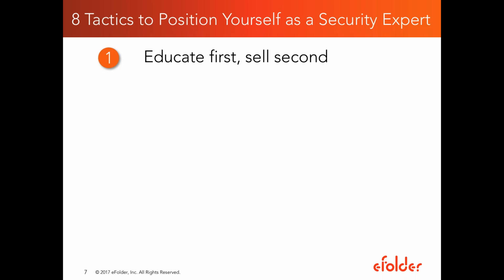And so what will happen is that by showing your level of knowledge on the topic, you'll get prospects coming in and saying, we want you to bring this on for us and do this for us. So that's why it's super important to make sure everything you do is really education first, because the sale will come naturally afterward.